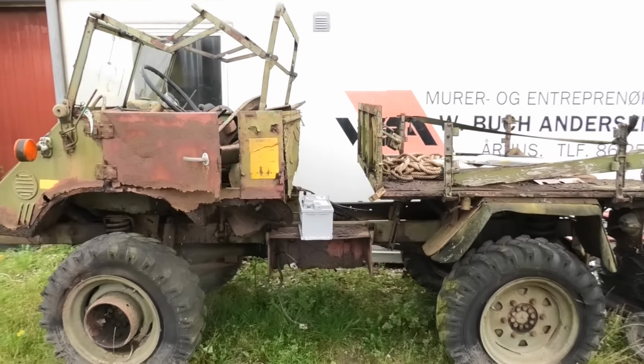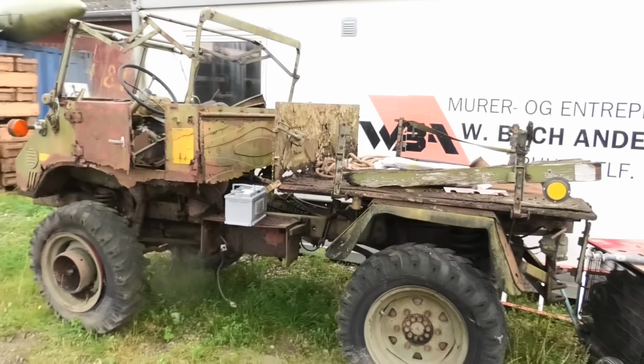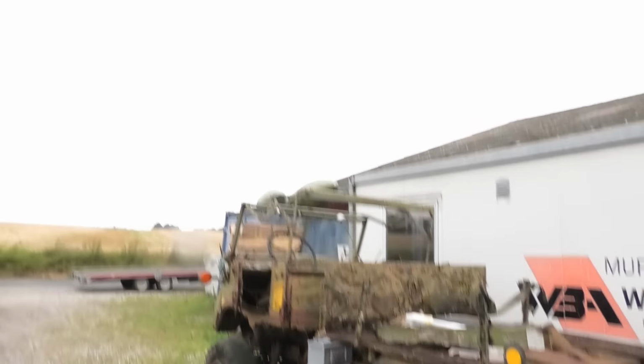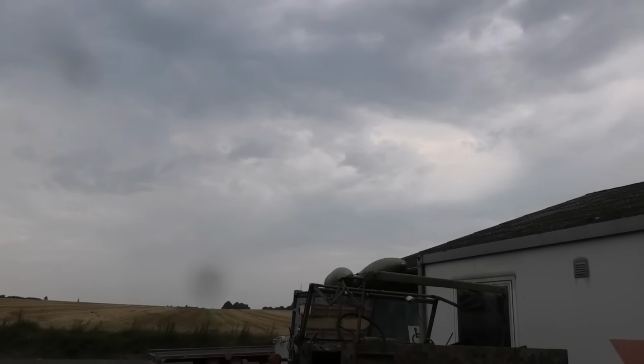And I know that this thing is extremely rough, but let's just get this thing loaded up and take it home to have a closer look at it, because it honestly looks like it's about to start raining. Again.